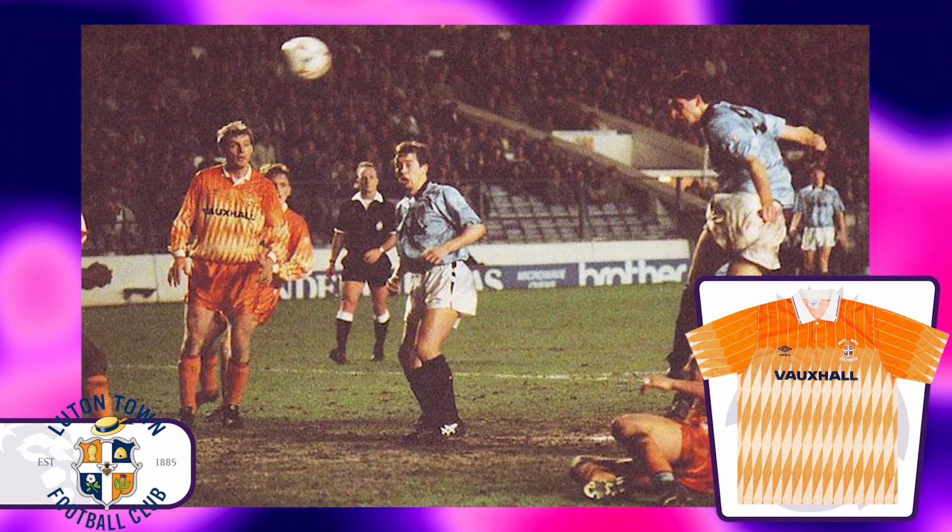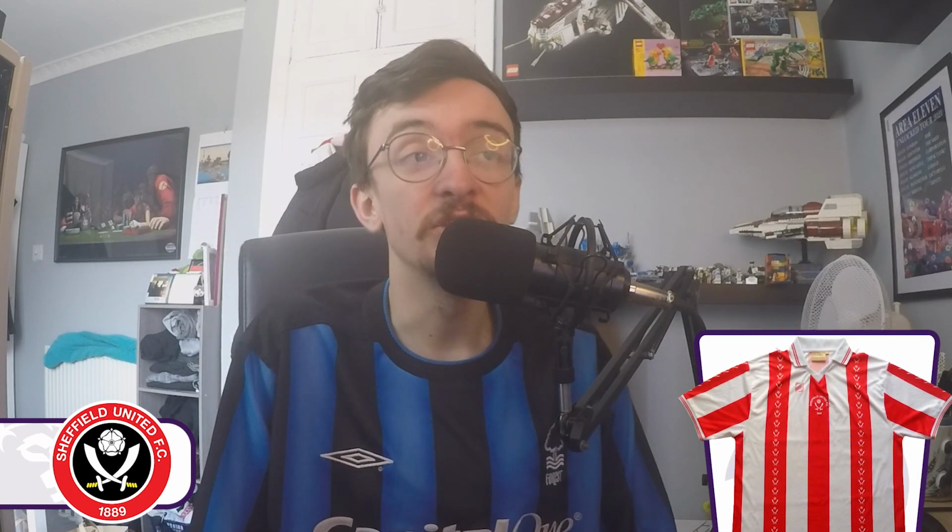I think it's perfect, and I think it goes perfectly with their straw hats. I don't know why, I just see that shirt, I think, yeah, that looks good with the straw hat. It might be the collar, and it might be the stripes. But yeah, it works. That's all I can say, it works. And then we go to Sheffield United and the 81-83 home shirt.